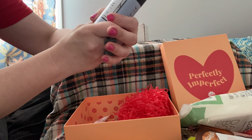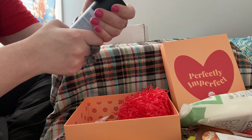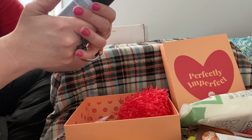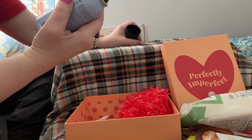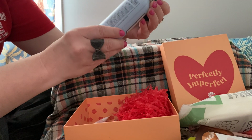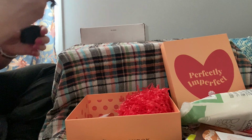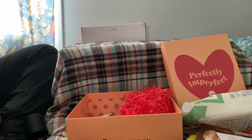Invisidry shampoo. I love dry shampoo. I am a big, big proponent of people using dry shampoo. Do not wash your hair every day. I can't tell what this smells like, and I don't see an actual scent listed. So I guess my hair is clean, but I'll spray it just so we can see.